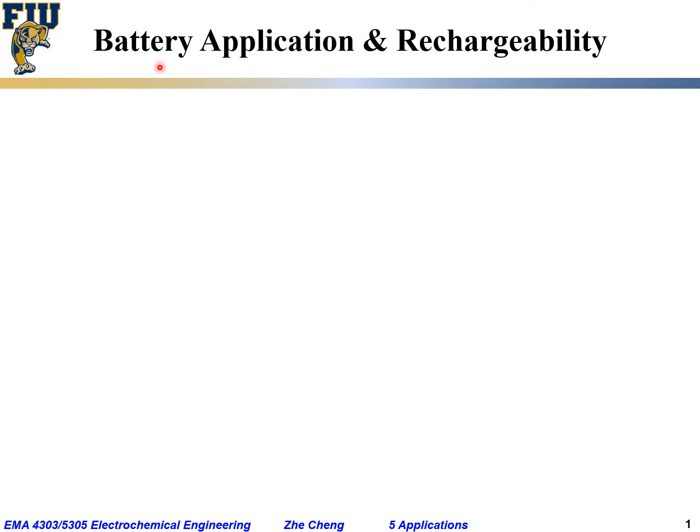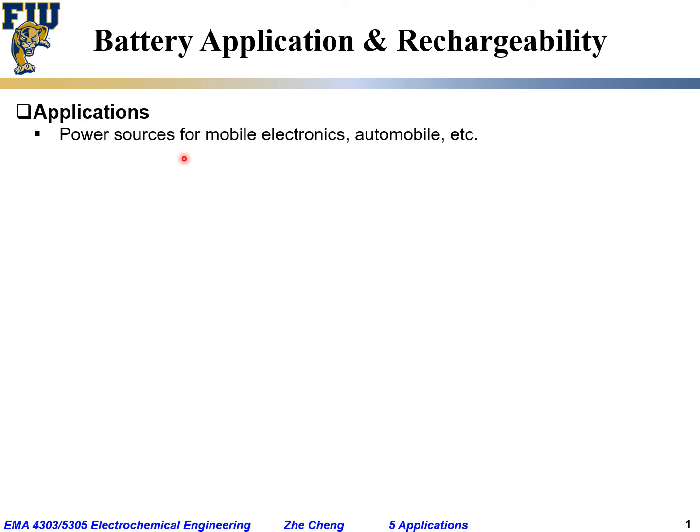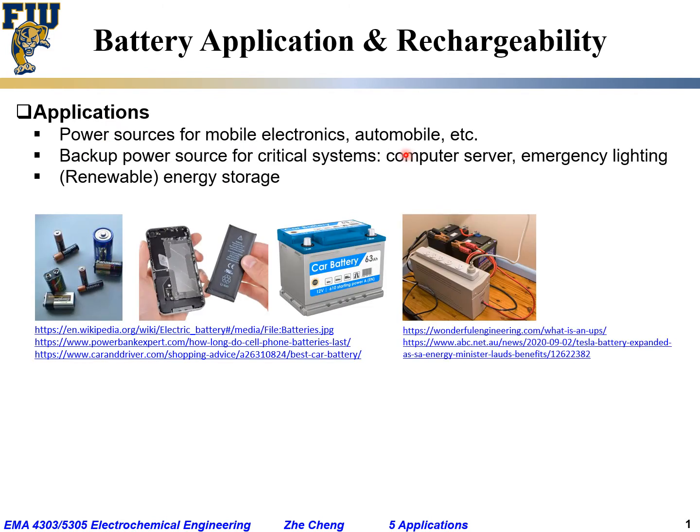So we have batteries. Where do people use batteries? Okay, the applications are very common and we come across them on a daily basis. Batteries can be used as power sources, a source of electricity for electronics, mobile electronics, automobiles, and many more.